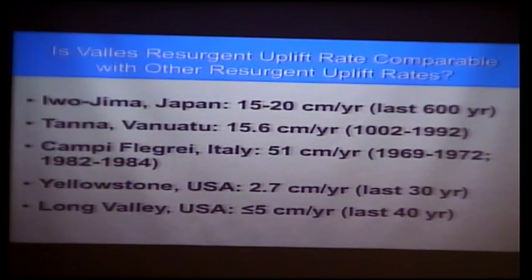We can compare the uplift rate at Valles, though, to other resurgent calderas. For example, Iwo Jima, Japan, 15 to 20 centimeters per year for the last 600 years. Tanna, Vanuatu, is 15, 16 centimeters per year for the last 1,000 years, more or less. Campi Flegrei is a caldera in unrest. It kind of goes up and down. They think that magma goes in and magma goes out. It can have uplift rates of 51 centimeters per year.